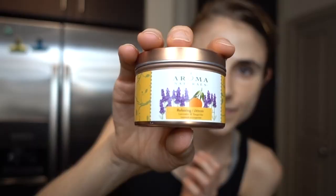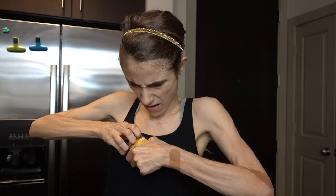This one is the Aroma Naturals Lavender and Tangerine Candle. And I gave it a whiff when I was unboxing all this stuff, and it smelled delicious. These are soy candles, which I like. I find they burn a little bit cleaner, and by cleaner, I mean they don't leave that black sooty stuff. And this says allergy friendly, but that's a lie, because if you're allergic to fragrance, then this can cause problems for you.